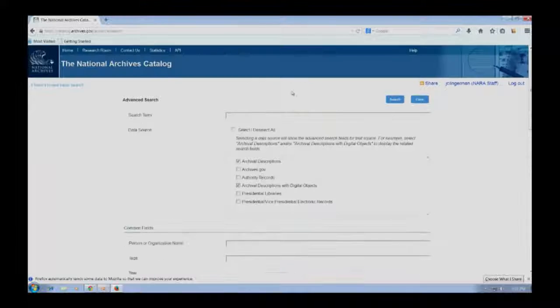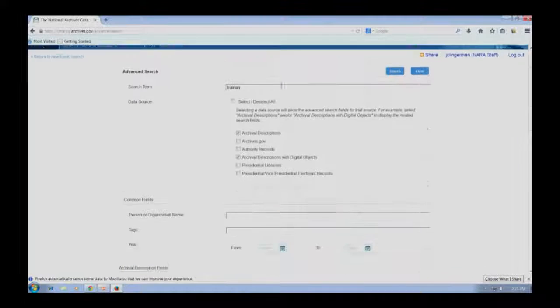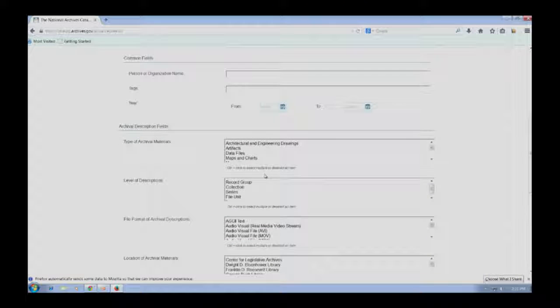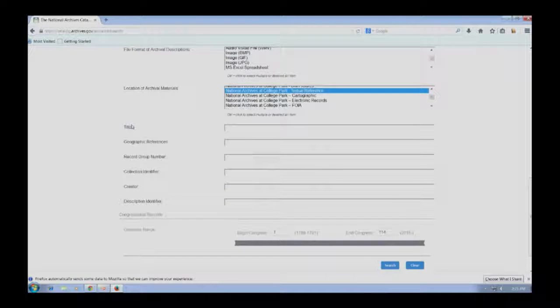So I'm going to do an advanced search here. I'm going to follow the same format. I'm going to do Truman, but I'm going to say that I only want Truman items, and I only want things that are from the National Archives in College Park, textual reference. You can also add search terms for the title.